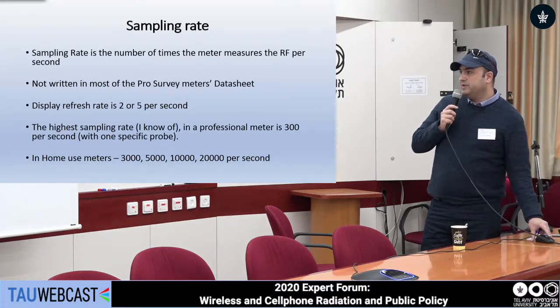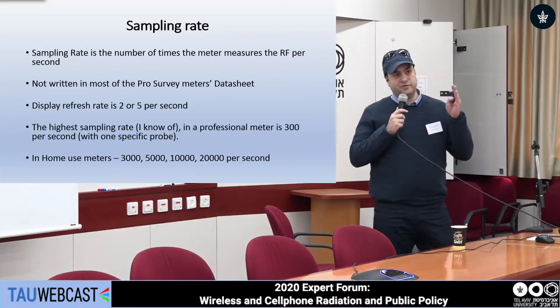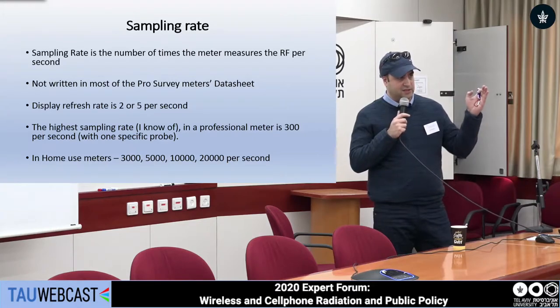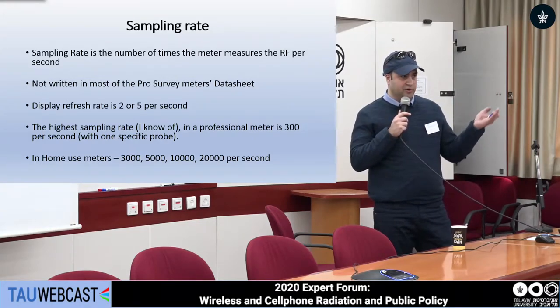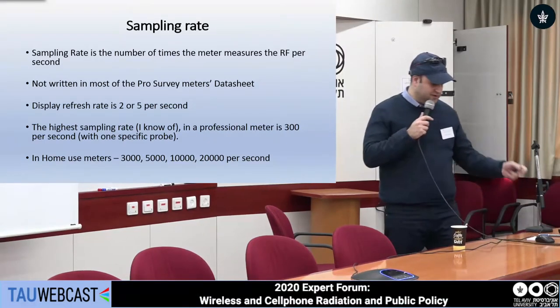Now let's talk about the sampling rate. It's the number of times the meter measures the radiation in each second. Okay? If I measure something twice every second, then my sampling rate is 2. If I'm measuring it 1,000 times, the sampling rate is 1,000.